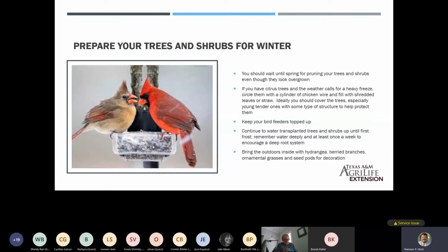If you happen to have any citrus trees, and again, this is later on, probably like December, January, and they call for a heavy freeze, circle them. The best way that I do it is get some chicken wire, build like a cylinder around the base of the tree, stuff it with hay, and then you should get some type of protective cover to go over the top of it to keep that frost from settling on the tree, because that's what's going to damage the leaves and so forth.